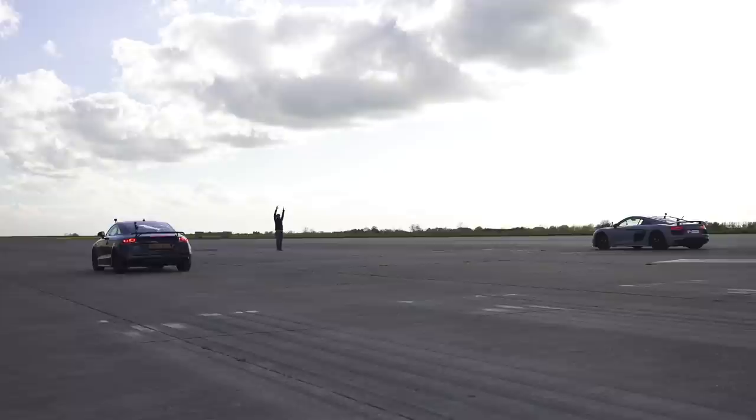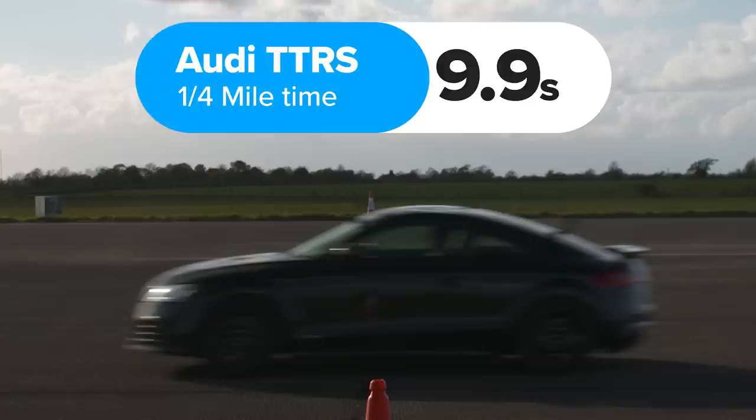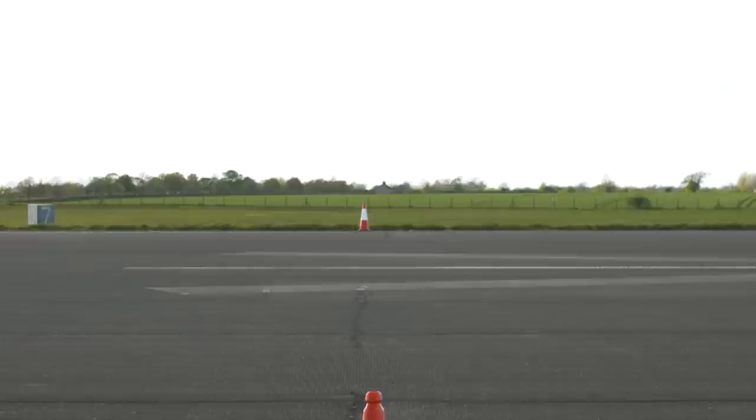So then what exactly happened? Well, the R8 won, completing the standing quarter mile in 9.4 seconds. Meanwhile, the TT RS took 9.9 seconds, and the Porsche dropped out, as in the first race, it did a quarter mile time of 9.7 seconds.